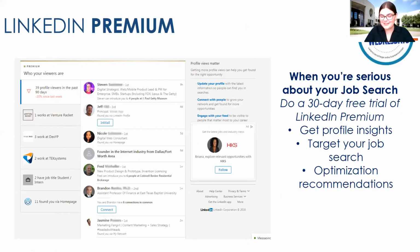Like I was saying, when you're getting really serious about your job search, do that 30 or 90-day free trial of LinkedIn Premium because it'll show you different insights. You'll get the profile insights, you can target your job search a little more, and it'll give you optimization recommendations as well. For instance, it'll show you people who view your profile, where it doesn't show you this if you don't have Premium. It'll block out their names so you can't see them. But here it'll show you their profile and you'll be able to connect with them. So this is also a fantastic way to really hone in and target your job search when you're getting really serious about it. Since it's only for about 90 days, I would do it after you graduate or right before you graduate, or whenever you're getting really serious about applying to jobs.